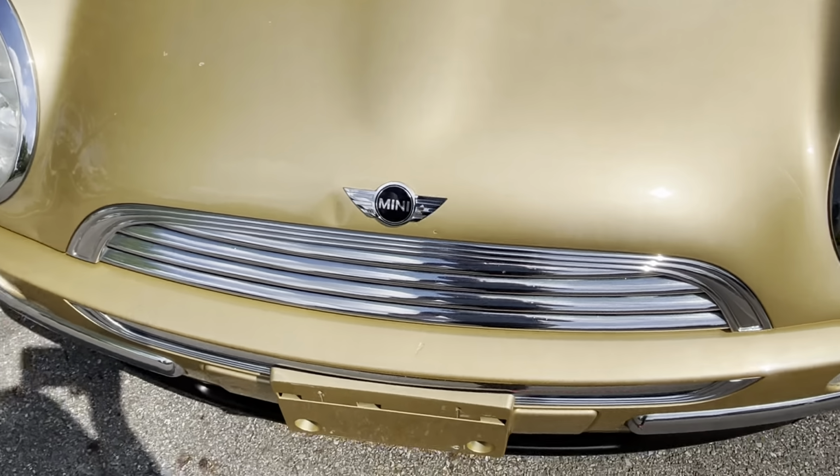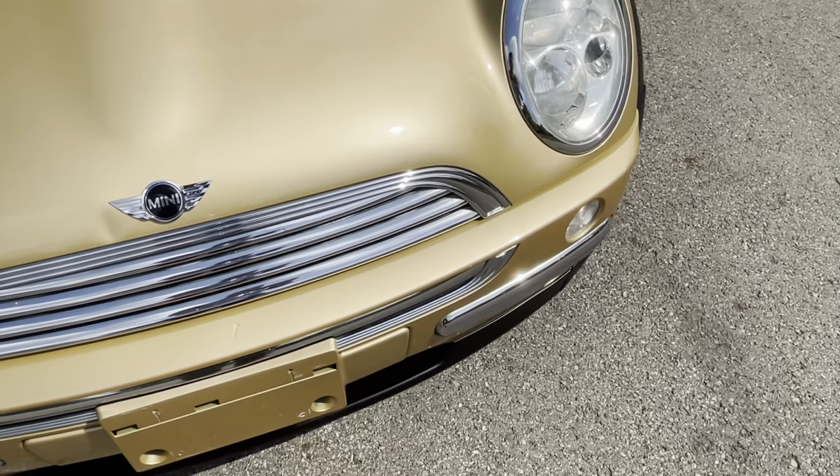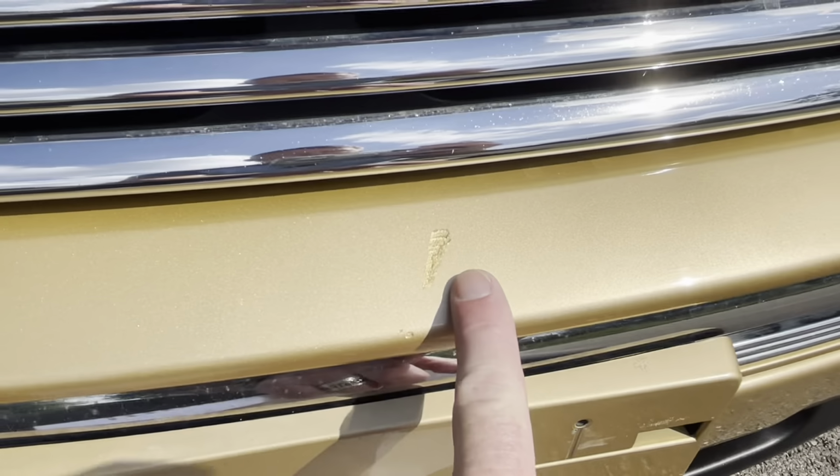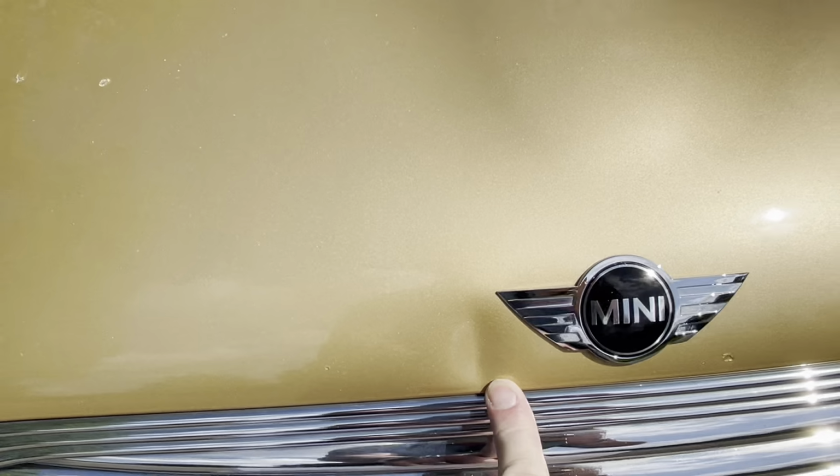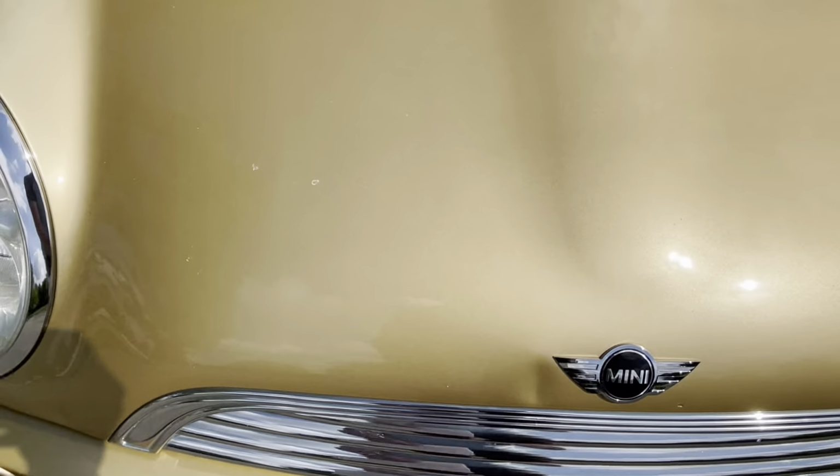So let's quickly go around the outside. I want to show a couple cosmetic things. There was a scratch here on the bumper that I touched up. There is a small dent right here in the hood, next to the emblem. That's not your imagination. There are a few paint imperfections on the hood.